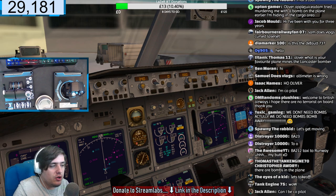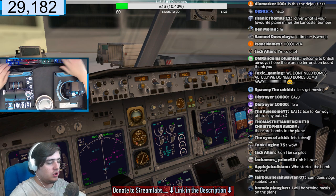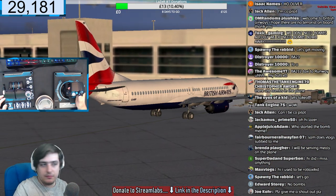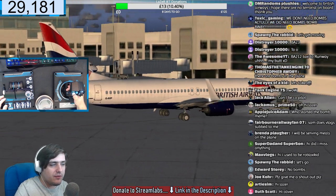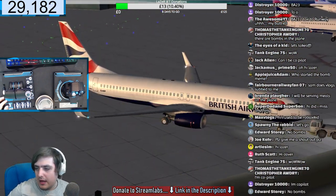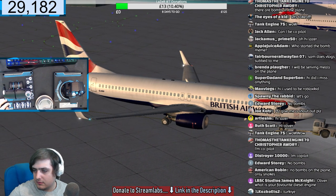There we go. Engine two. We have power. Okay, so what we're going to do is press Shift P, and we're going to be reversing outwards. So let's go outside. And we're going to be using, I think it's a Boeing 737-800. So we're going to be asking to push back now. Brilliant. Okay.